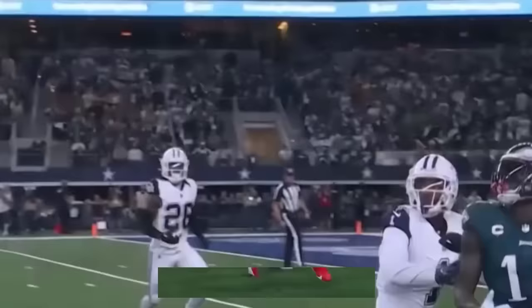I tell you, that was some throw right there. Now, these are the hardest catches to make because you're flipping your head all the way around. But as far as a throw, can't ask for better than that.